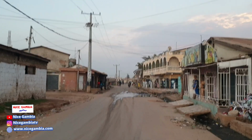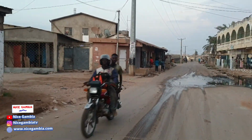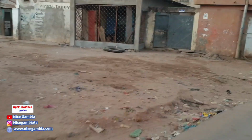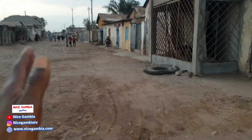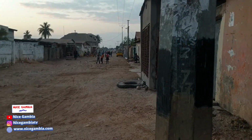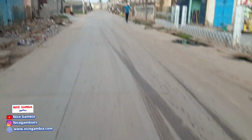Some tailoring shops. Okay, so I think that is the other highway that goes straight to, yeah, this one also goes straight to Westfield. So this is the highway that most people are hoping that the government will make a road, so that it will connect you from Westfield all the way down to Colaban. There's another concrete road over there, right around the Colaban side.